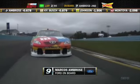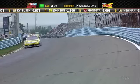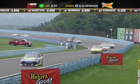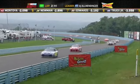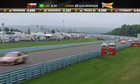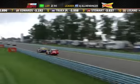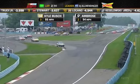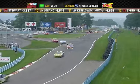Ambrose, the Australian, so good at Watkins Glen. 3 Nationwide Series wins, 3 top 3 finishes in Sprint Cup competition, but none of them a win. See some drops on some of the camera lenses. There are sprinkles and showers all around the area.